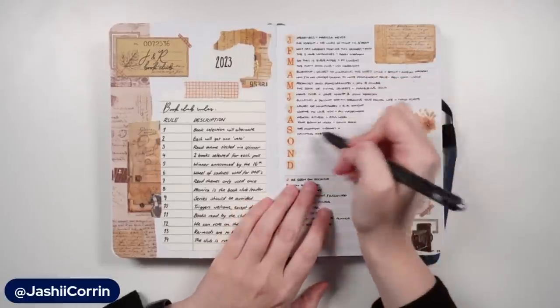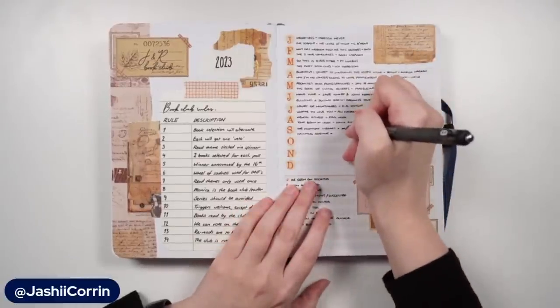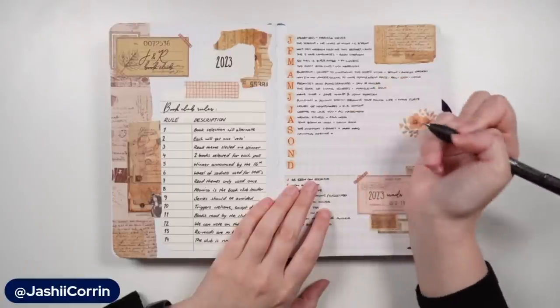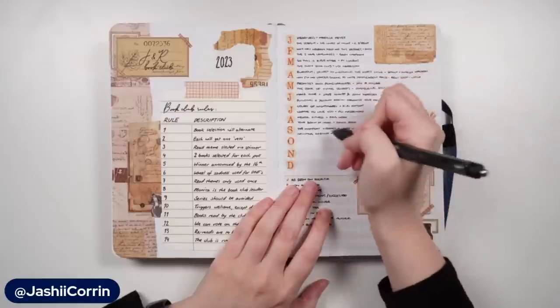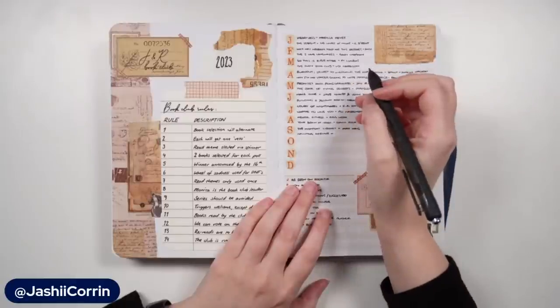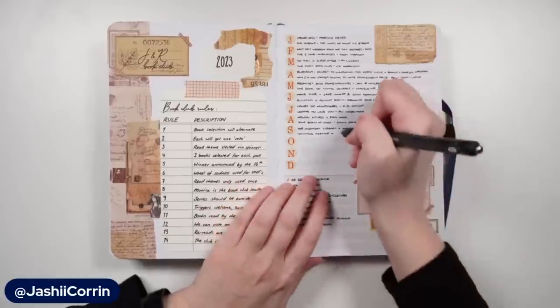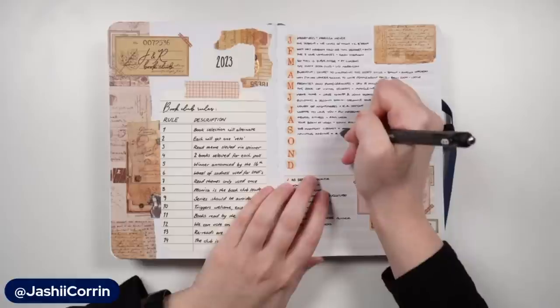So The Midnight Library was by Matt Haig. And then Haunting, not Hunting, that's a different one. Haunting is by H.D. Carlton.